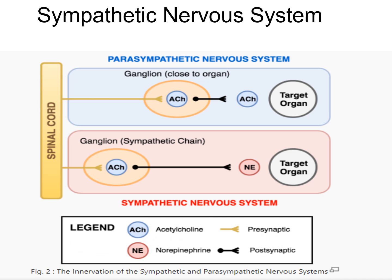Neurotransmitters are groups of chemical signaling molecules that help transmit impulses from one nerve fiber to the next. In the sympathetic nervous system, the neurotransmitters relay signals from preganglionic nerves to the ganglia and from postganglionic nerves to the target tissue.